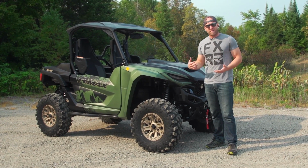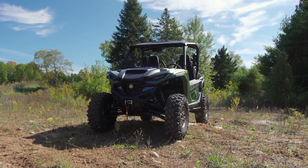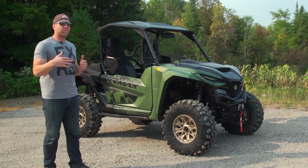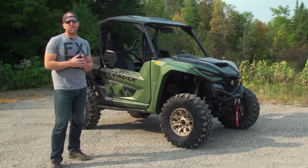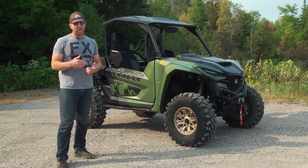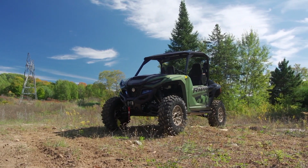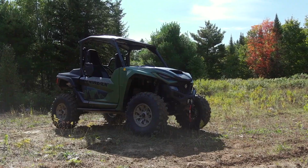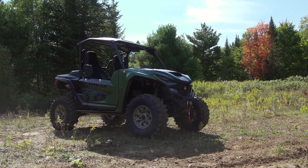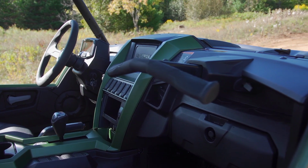Anyways, the RMAX is all new for 2021, and one of the cool features of this vehicle is that Yamaha did something that they don't usually talk about doing, which is benchmarking a vehicle directly against a competitor, and that competitor was the Polaris General. In my opinion, if you're going to benchmark against a side-by-side in this kind of rec sport category where it's both work and play, the General is the best vehicle to benchmark off of.